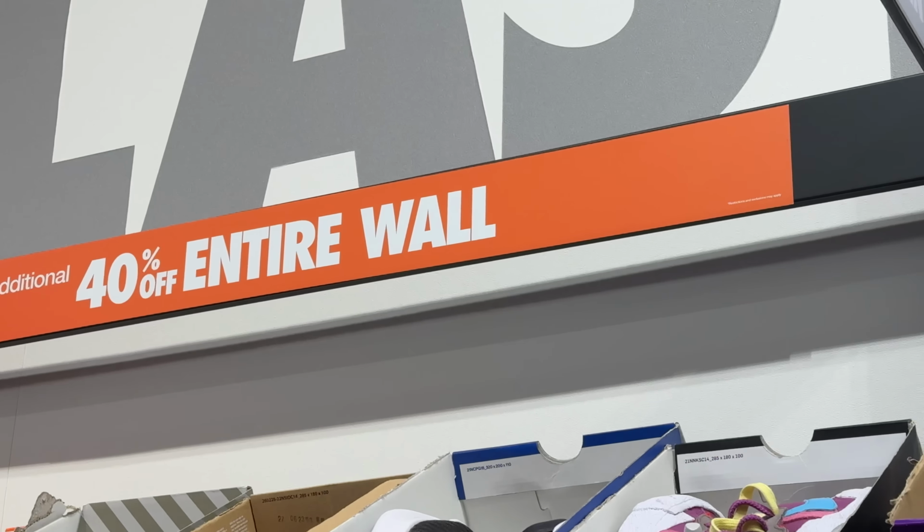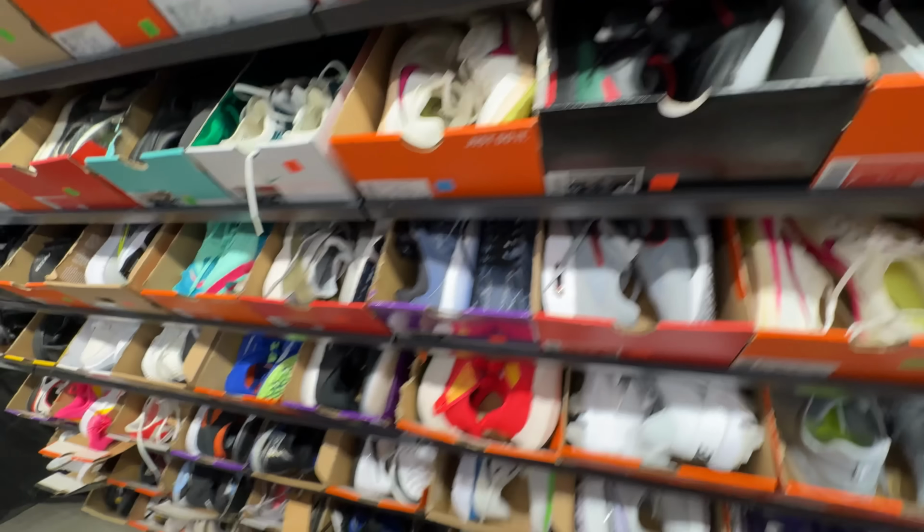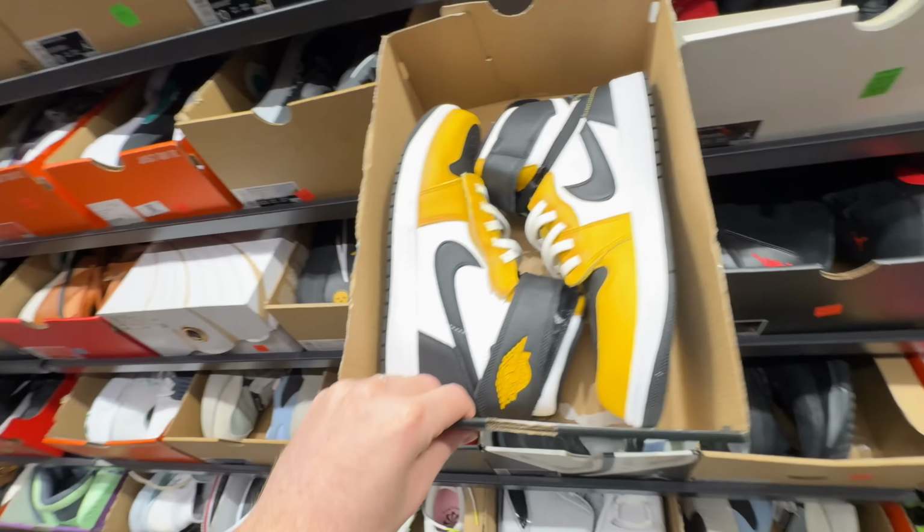Well, 40% off the entire world today. That's crazy. I've never seen it that low before. That's nuts. We might have to grab something if we can find something good. I guess if I'm gonna grab a personal, I should probably check my size because that's where stuff is gonna be that I can rock.